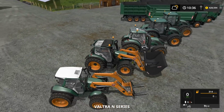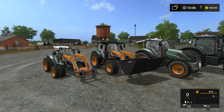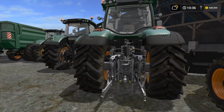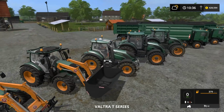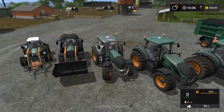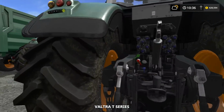Up next, we have the Valtra N-Series. This is actually taking the place of our telehandler. We got a really big bucket on the front. Oh, yeah. Up next, we have the Valtra... No, that's not correct. We're over here. Yes. We have a T-Series. Big old engine in here. Normal tires. Nothing too crazy, nothing too fancy about that one.